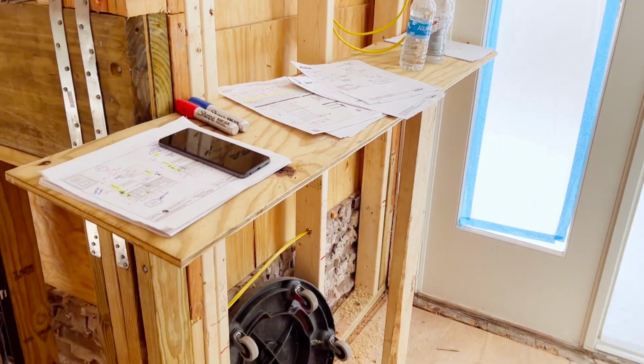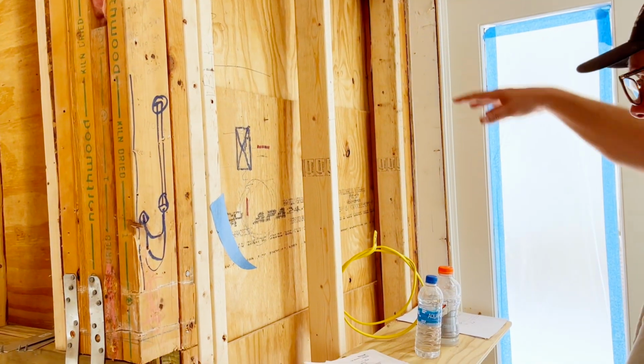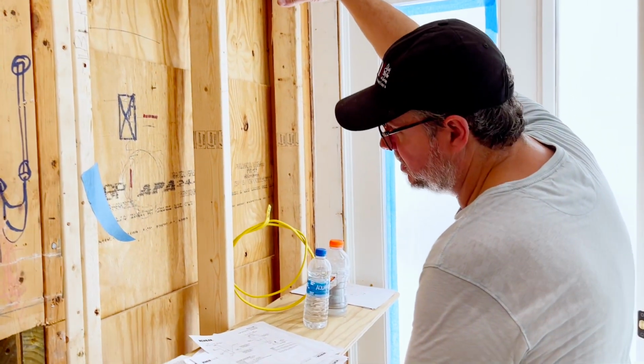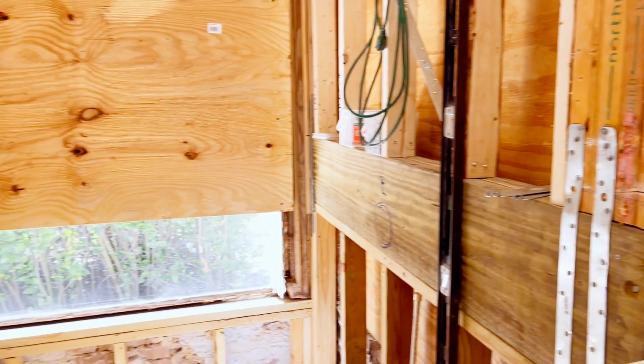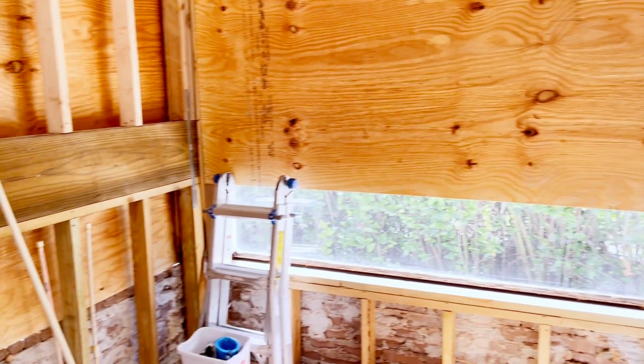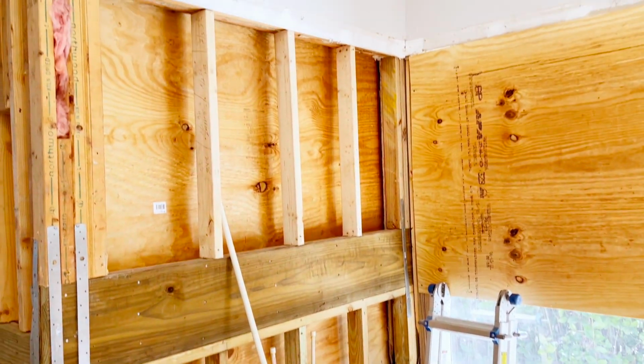Hi, I'm Grant with Vertical Design Build. We're in the master bathroom today doing some wiring. And over there is where we're putting the towel warmer. So that's 60 inches tall, which is about right there, centered on that wall. Cool. And then the shower is replacing the old drop-in tub that was on a platform.